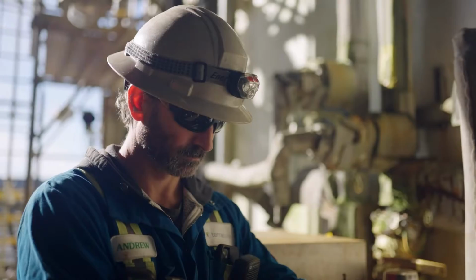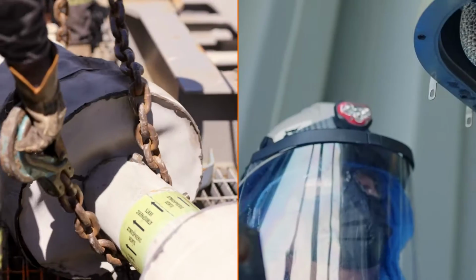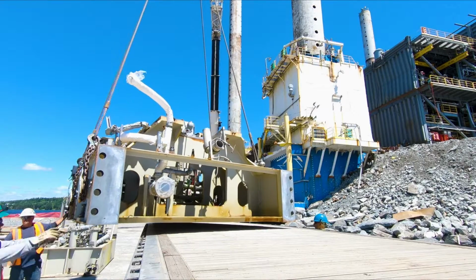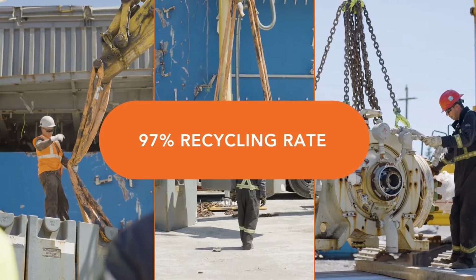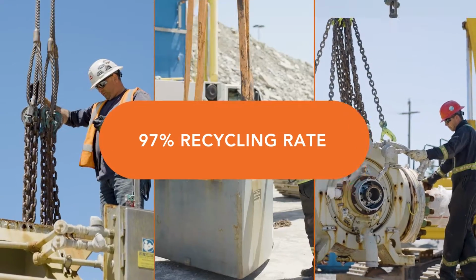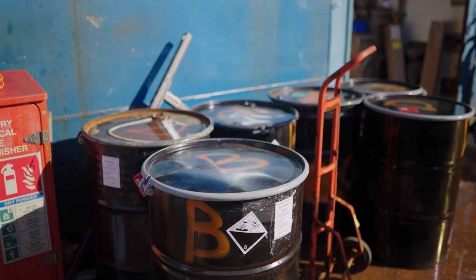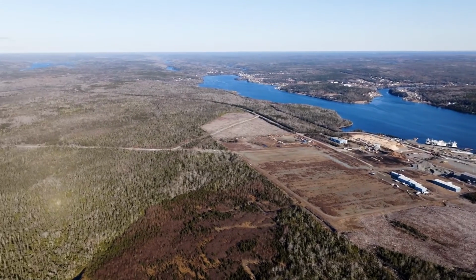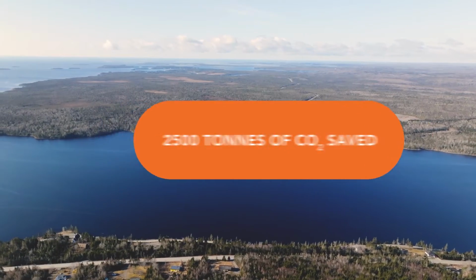And the endeavor was a success in terms of safety, with no safety-related accidents or incidents occurring throughout the length of the project. The effort was also a success in terms of sustainability, with 97% of the PFC being recycled, reused, or redistributed. The hazardous materials stayed in Canada for safe disposal, and there was a mitigation of the carbon footprint of 2,500 tons of carbon dioxide.